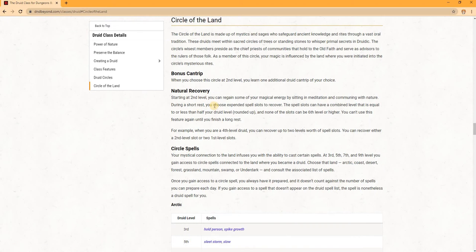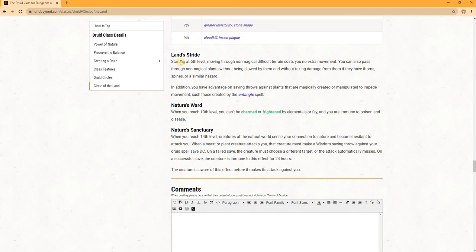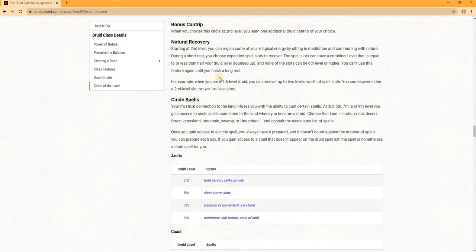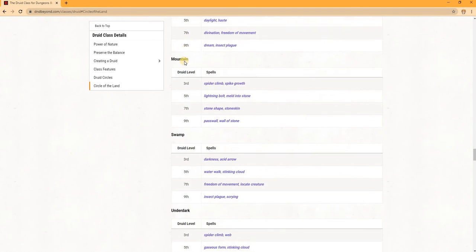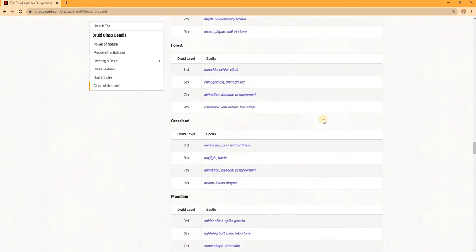As for Land, you get Land Stride. Moving through non-magical difficult terrain costs no extra movement. You can also move through non-magical plants without being slowed by them or taking damage. They also get different spells based on which type of land they chose. There's Arctic, Coast, Desert, Forest, Grassland, Mountain, Swamp, and Underdark. They all get their own lists, which they automatically get.